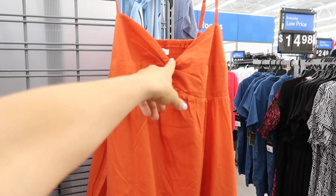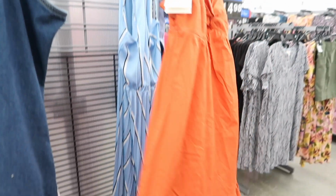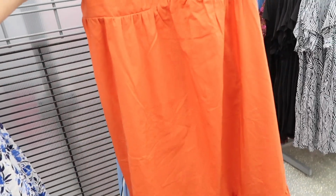This one has the thin strap, the little twist fit, and then the drop tier with the smocking in the back. And these are $26.